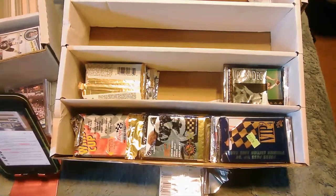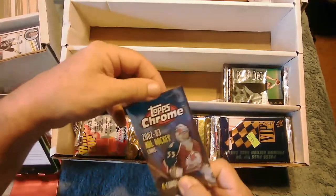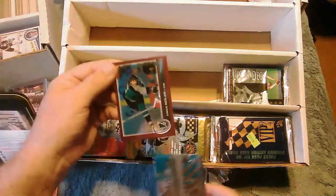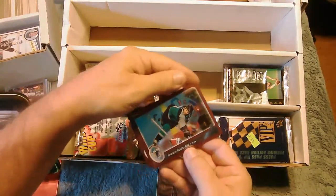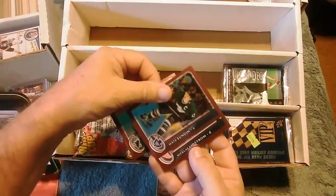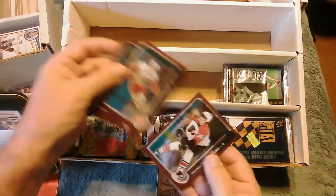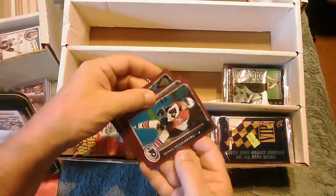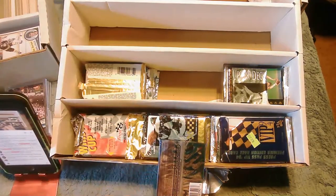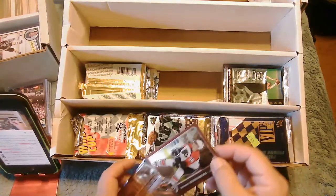Card shop to me, but Topps Chrome Hockey, 2002, 2003. Who do we have in here? Owen Nolan. Matt Sundin. I think he's in the Hall of Fame, isn't he? Nicholas Lindstrom. He's probably in the Hall of Fame. And Dennis Seidenberg. Okay.